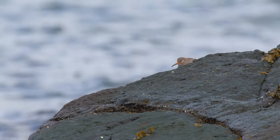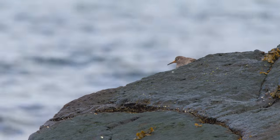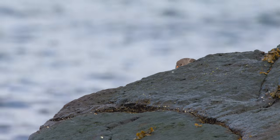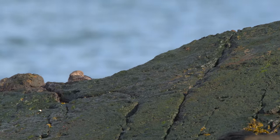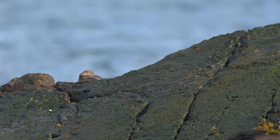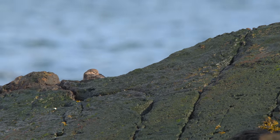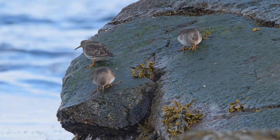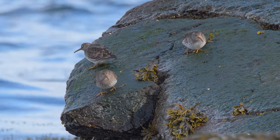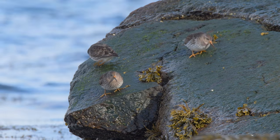It seems like a lot of my good winter birding days happened down on the coast, and this day was no exception. I had gone down on a reasonably warm day just to see what I could find, and came across this group of purple sandpipers foraging for food on the rocks. Pretty soon they'll be heading back north to their breeding grounds in the tundras of the high Arctic, so it's always fun to spend some time with these winter visitors.